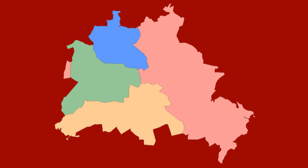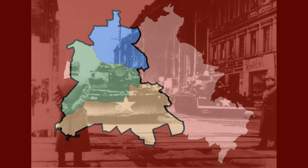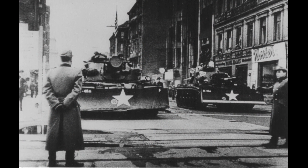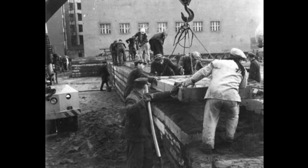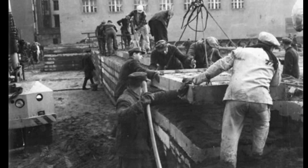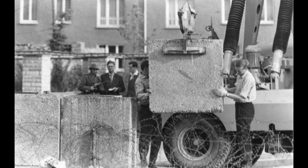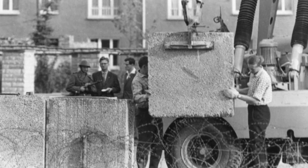The situation was now dangerous. In 1961, the unthinkable happened. The East Germans built fortifications around West Berlin, cutting it off not only from East Berlin, but from East Germany. In their propaganda, they referred to it as an anti-fascist protection wall to prevent infiltration by Western spies and terrorists. Few people believed that explanation.